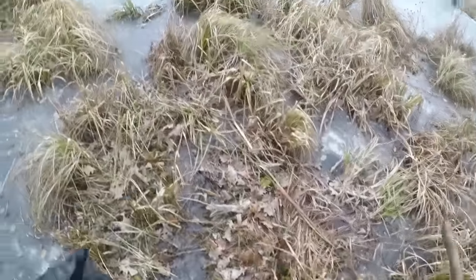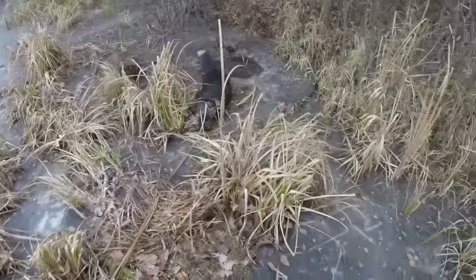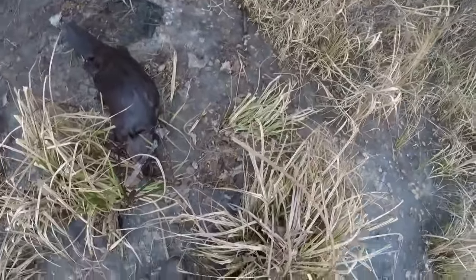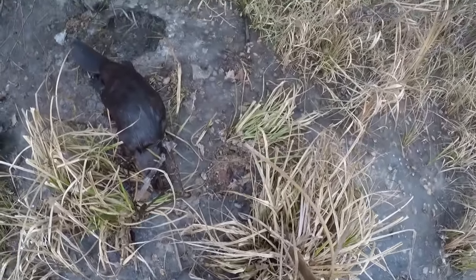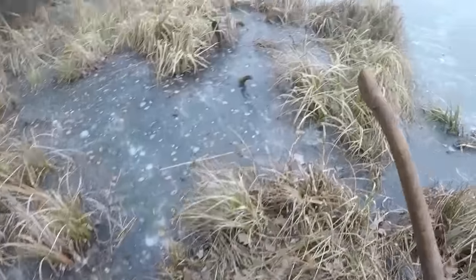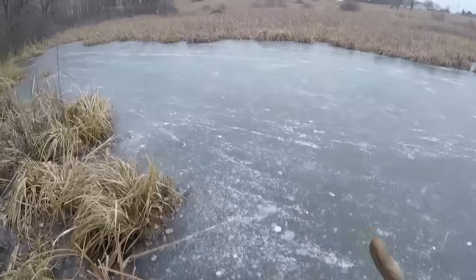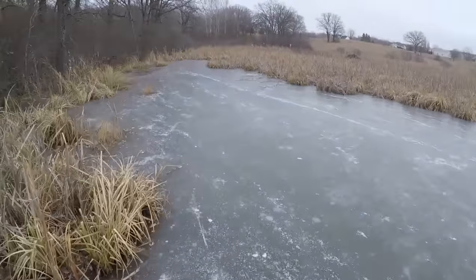It's like 28 out today, I think. So we're gonna go check the other. This is the one that I thought would least produce a beaver. How did I get that guy too? Let me think here. That's the trap set like that. I got that beaver coming out of the run. I can tell by the trigger placement. Well, let's go check this down here.